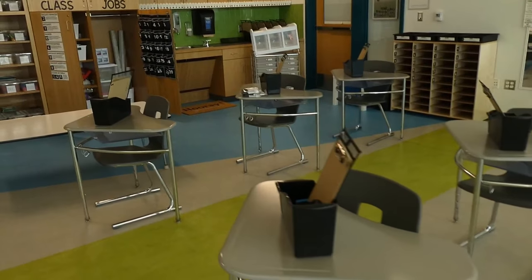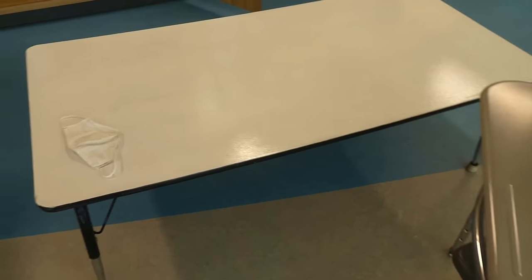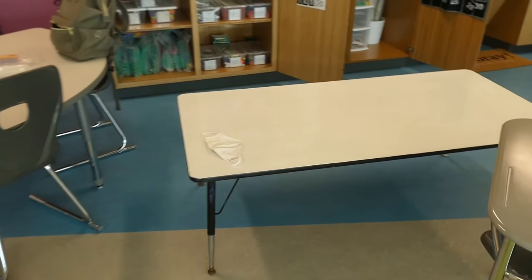So I kept 12 desks and the rest I put in the hallway. And now I'm just trying to figure out where to put this. I don't have room for it, but I obviously want to keep it. I got it for free and then my mom painted it with the dry erase paint. So this is a dry erase table, which is really nice. So that's pretty much everything I did yesterday.